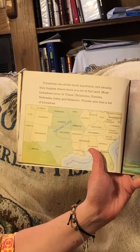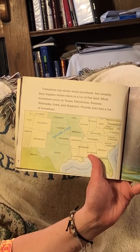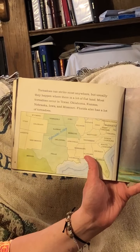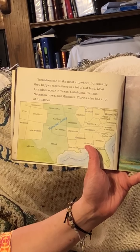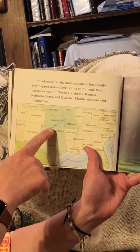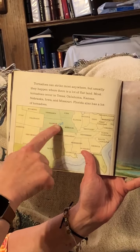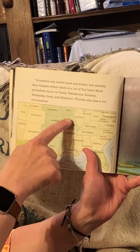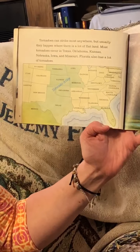Tornadoes can strike most anywhere, but usually they happen where there is a lot of flat land. Most tornadoes occur in Texas, Oklahoma, Kansas, Nebraska, Iowa, and Missouri. Florida also has a lot of tornadoes.